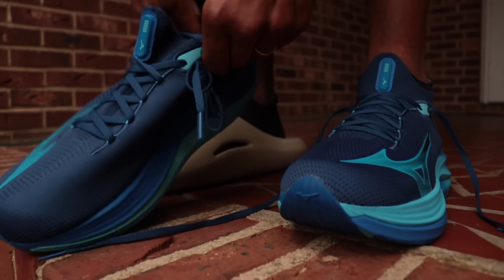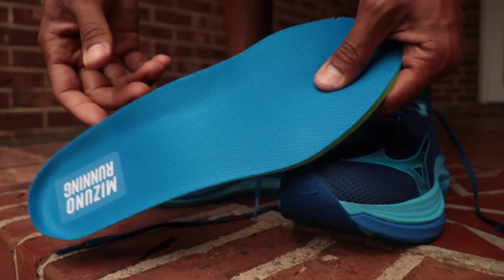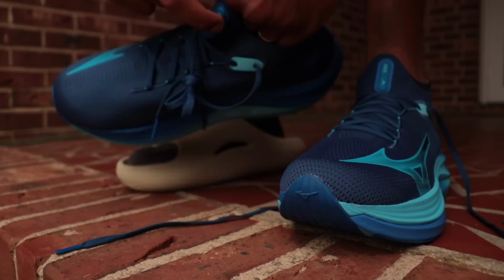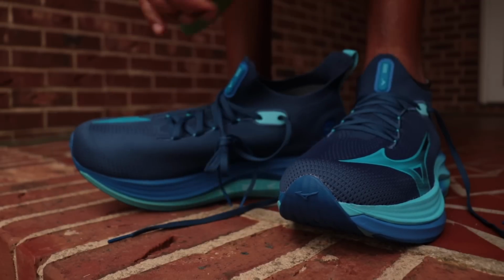And then the other thing is the insole, or whatever it is in here. It is very soft, but look how easily I just pulled that out. And it completely bunched up in my left foot when I got in here. And then it was super hard because it's a sock upper. It was super hard to fit my foot inside.